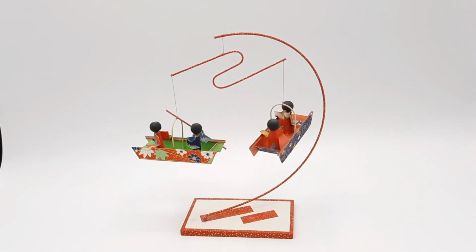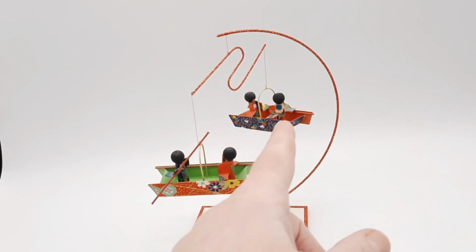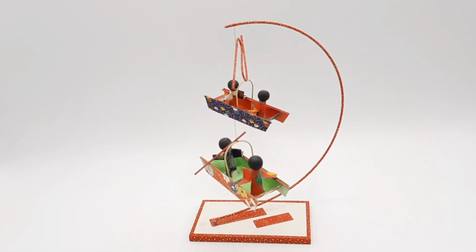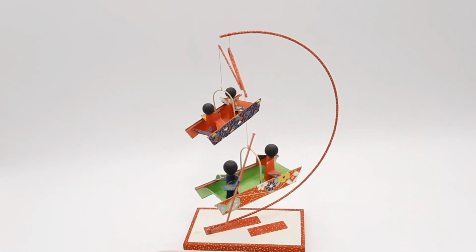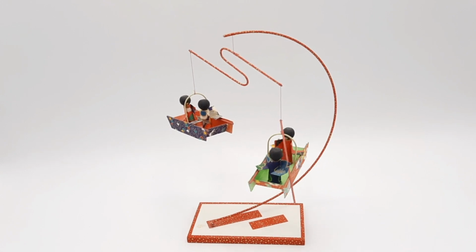This was in the bag, and it's not damaged. Now, this one has a stick, and that one does not have a stick. And there wasn't a stick in the bag. So I'm assuming that was caused in its previous life. But I think this is so, so neat.